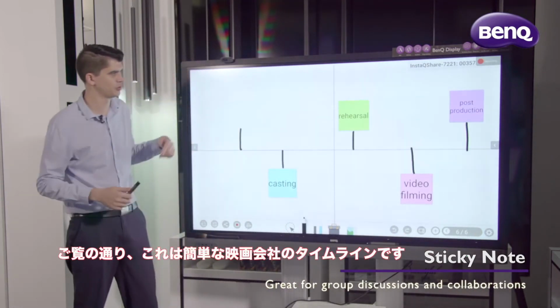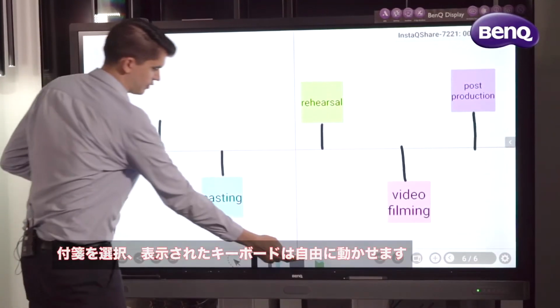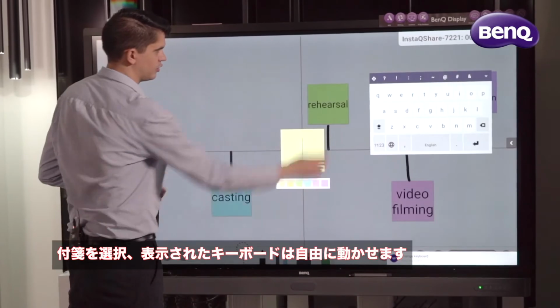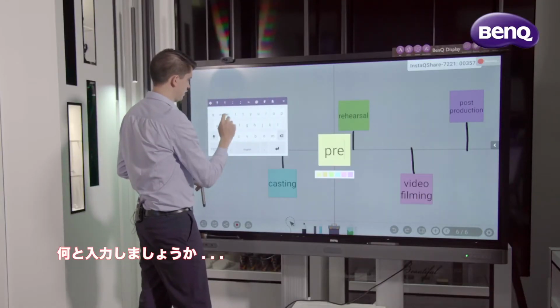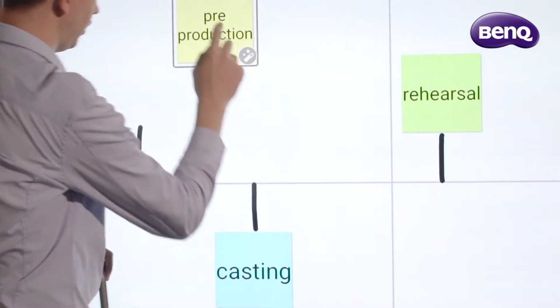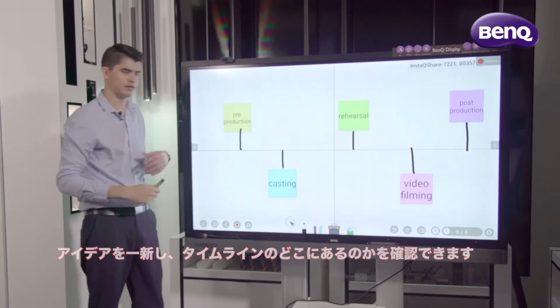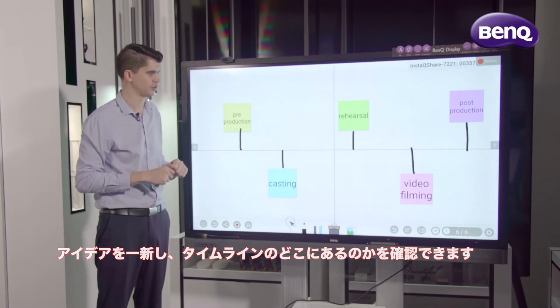As you can see, we've done up a quick timeline here revolving around the film industry. And with Sticky Note, I can select my toolbox, select Sticky Note, and here I can use my on-screen keyboard, which I can drag across to me, add another Sticky Note, and then from here, put this back onto the timeline there. It's a great way to flush out your ideas and see where you're heading as far as production goes.